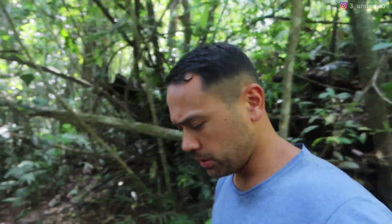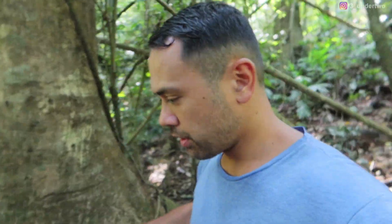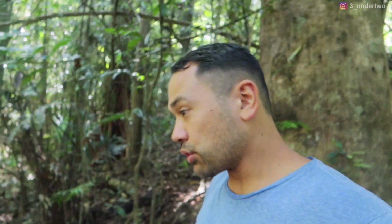So the first waterfall is Milla Milla Falls. It's really close to Milla Milla, and it's the first waterfall on the Waterfall Circuit. We can briefly see it through the trees, and it looks massive, and it's really loud and we can hear it, so we're really looking forward to this.